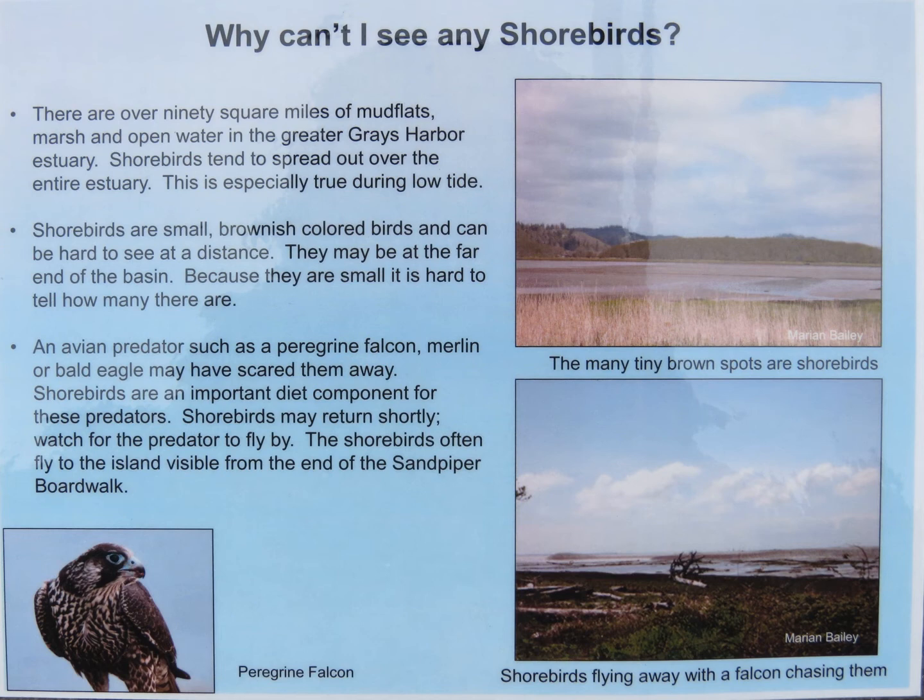An avian predator such as a peregrine falcon, merlin, or bald eagle may have scared them away. Shorebirds are an important diet component for these predators. Shorebirds may return shortly. Watch for the predator to fly by. The shorebirds often fly to the island visible from the end of the Sandpiper boardwalk.